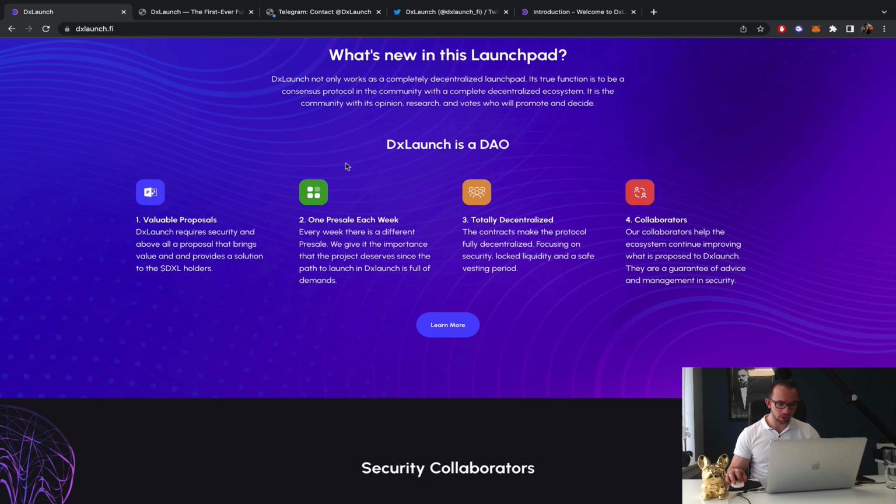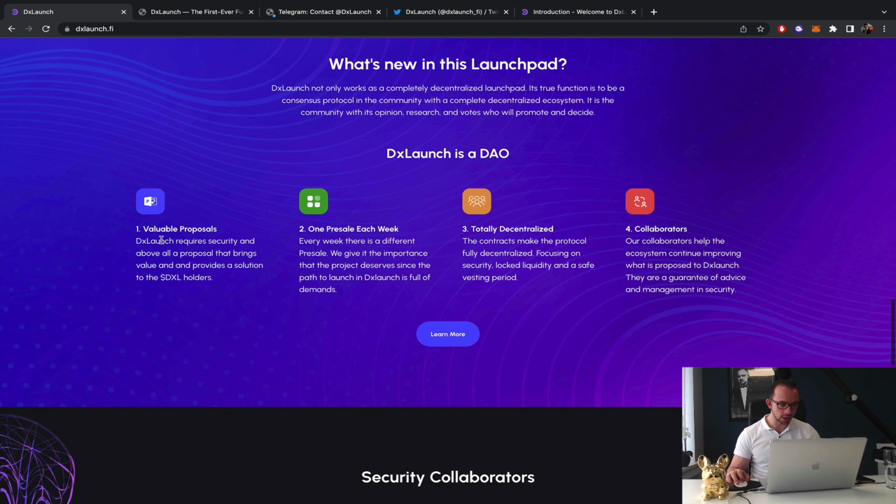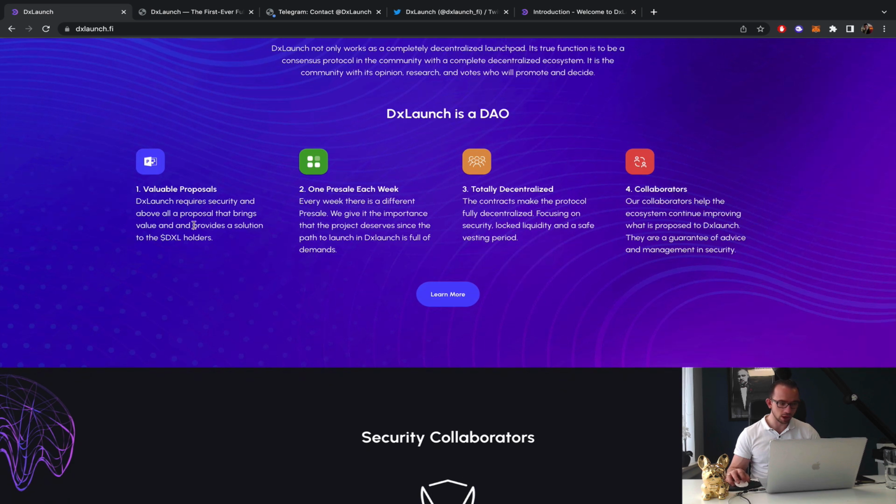So valuable proposals. So they're looking for the added value, right? DxLaunch is not only a complete decentralized launchpad. DxLaunch requires security and above all, proposals that bring value. Makes sense. One pre-sale each week. Every week there's a different pre-sale. So they're not going to launch 5 projects a week just for the sake of launching everything, right? Once a week, I think that's still very bullish, right? Not many launchpads are able to do that on a consistent basis.